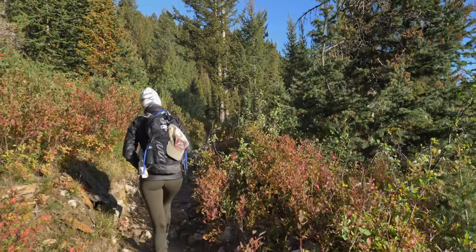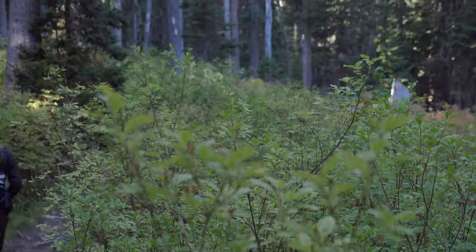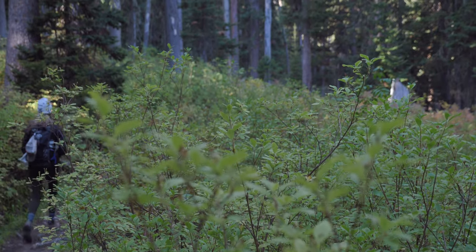You can take this trail all the way to Lake Solitude and back, which is just over 20 miles and like 5,600 feet. We did a 26.2 mile hike the other day to Ice Flow Lake through Cascade Canyon. So we're trying to keep our hikes at a minimum.